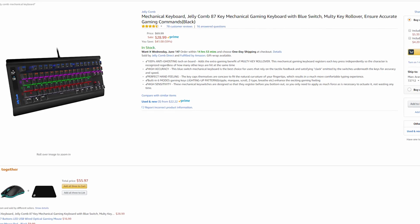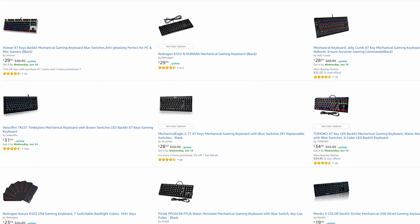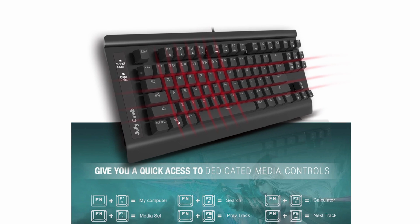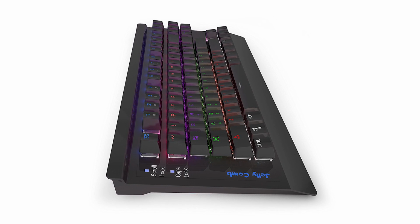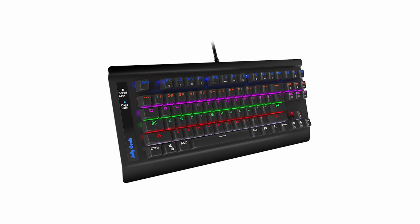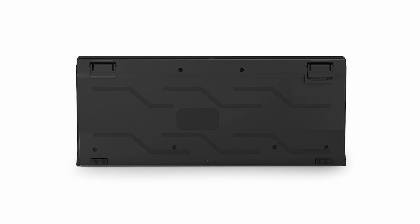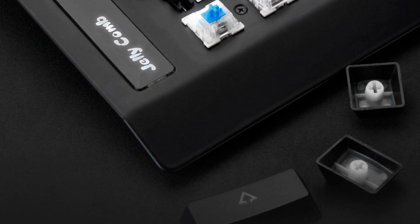So starting off this list at number 5, we have the $29 Jellycomb mechanical gaming keyboard. Now I'm going to spoil it for you guys right now, but if you look up mechanical gaming keyboards and sort by lowest price on Amazon, you'll find that a lot of them look exactly the same, especially the $30 ones, which I find to be a little bit suspicious, like maybe it was made overseas. But this one right here, for 29 bucks, stood out. For one, it has a 4.7 star review rating on Amazon, which I can totally see why, because this thing sports some excellent features for what you're paying for. Those being blue mechanical switches, really bright RGB lighting with different patterns, but most importantly, a very good build quality actually for 29 bucks. You'll actually be getting brushed aluminum on this keyboard for what you're paying for, which is pretty surprising to see in such a cheap gaming keyboard.